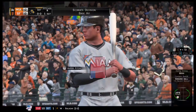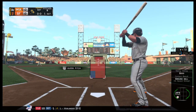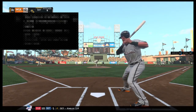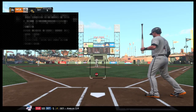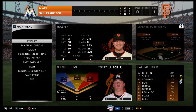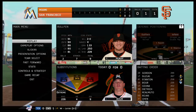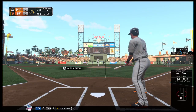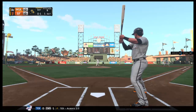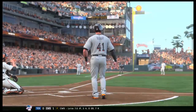Justin Bour will get his first opportunity here, and that average is certainly not where he wants it, down in the .220s to begin the ball game. First pitch of the at-bat on its way. Chop foul right at home plate. It's strike 1. Runners are at first and second with 1 away. Very weakly on the ground, but it gets foul.